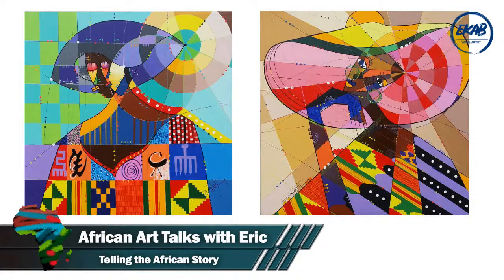So this is the last two that I'm going to show of the series that you're doing. And I was talking about the fact that you've incorporated the Adinkra symbols. As I said, this is also part of the Queen of My Own series. So the Adinkra symbols and the Kente, to make it more African painting, to depict more African painting. So that is the idea behind it. That's why I add the Adinkra symbols and the Kente.